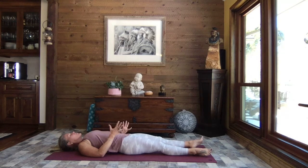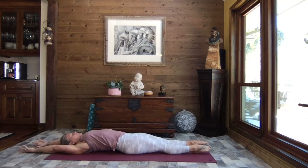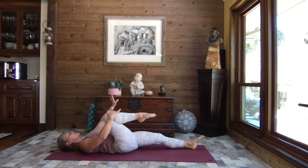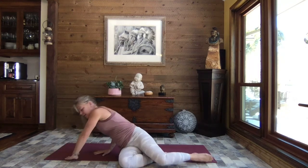And let's gently wiggle the fingers and the toes. Reach the arms overhead, stretch through the toes, reach through the fingertips. Big breath. And as you're ready, draw your knees in towards your chest. And roll to one side. Take your time. And whenever you're ready, use the strength of your arms to help you come up to a seated position. Sitting up nice and tall.